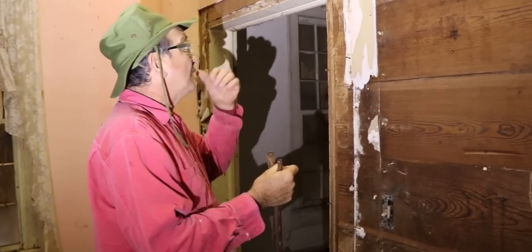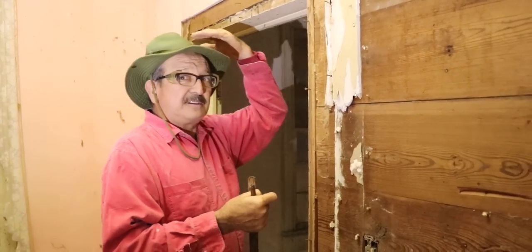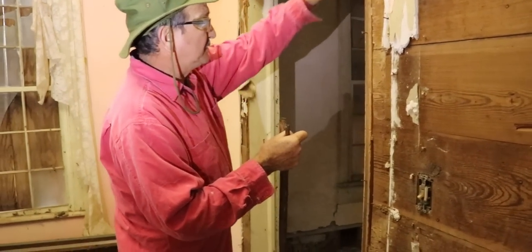And you notice what else I noticed? There probably wasn't a door here. Look how short this door is. Well, the other doors would have been a little bit taller. Maybe they just cut a door in here. See how they cut it out?